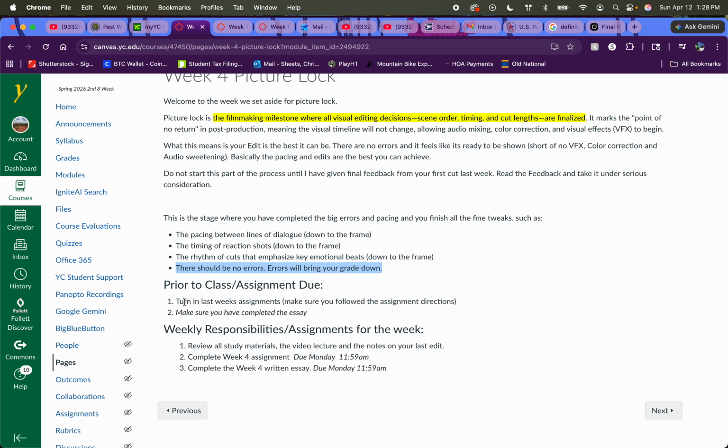All right, prior to class, turn in all of last week's assignments and make sure that you have completed the essay, just like the week before, the week before that, and the week before that. Okay, so for this week, just like last week, none of this has changed, but let me emphasize what the issue is. So, review all study materials, the video lecture, and notes. Okay, all the study materials, just like every week, have changed. There is another chunk of information for you to go through and look at.